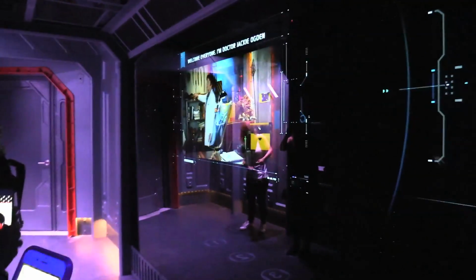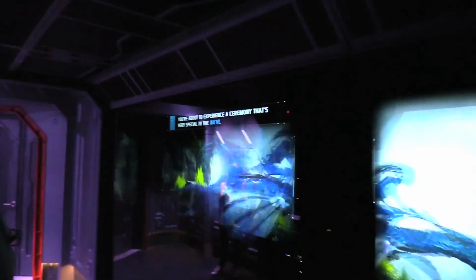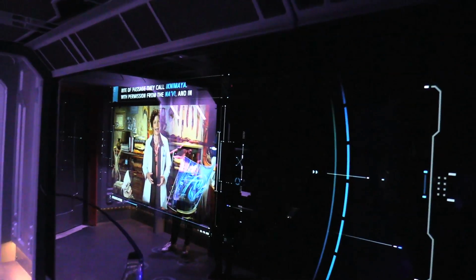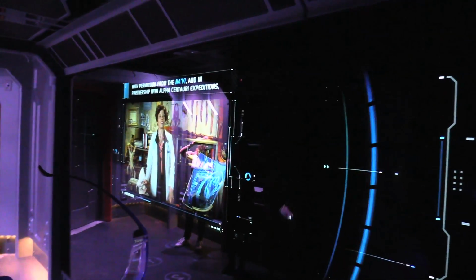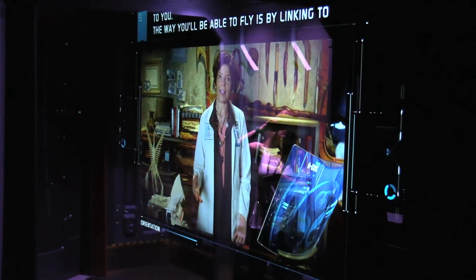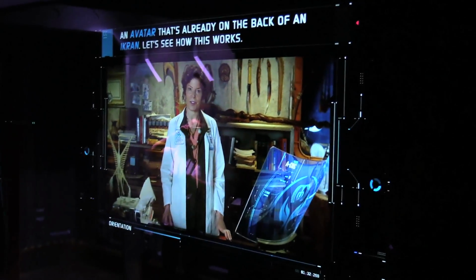Welcome, everyone. I'm Dr. Jackie Ogden from the Pandora Conservation Initiative. You're about to experience a ceremony that's very special to the Na'vi, flying on the back of an Ikran, or as we call it, a banshee. To the Na'vi, connecting to an Ikran and flying on its back is an incredibly important rite of passage they call Ikni Maya. With permission from the Na'vi and in partnership with Alpha Centauri Expeditions, we can now bring this amazing experience to you. The way you'll be able to fly is by linking to an avatar that's already on the back of an Ikran. Let's see how this works.